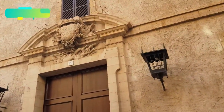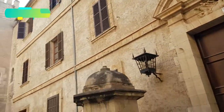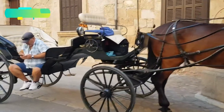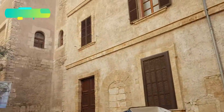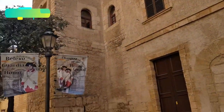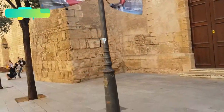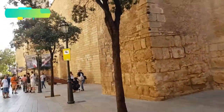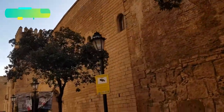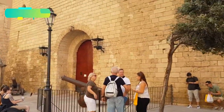However, long before the Moors arrived in the 10th century, the site had already been used by the Romans and even farther back by the Talaiotic people. When the Christians took possession of the island in the 13th century, the Moorish features were largely demolished under King Jaime II. The palace adopted the Levantine Gothic style.